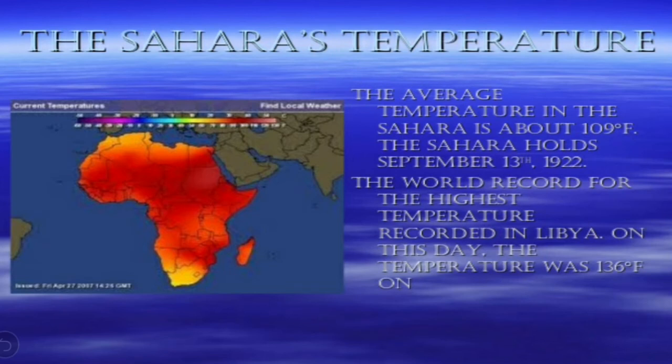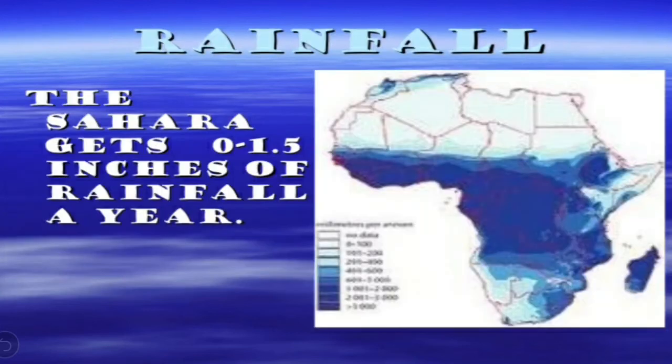So, what is the Sahara's temperature? The average temperature is about 109 degree Fahrenheit. And the Sahara holds, children, on 13th September 1922, the world's highest temperature recorded in Libya, and the temperature was 136 degree Fahrenheit. Now, any guesses about the type of rainfall?